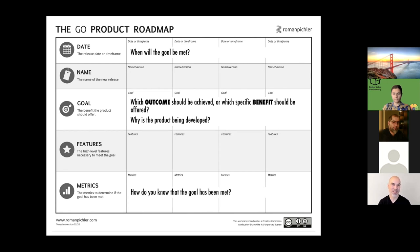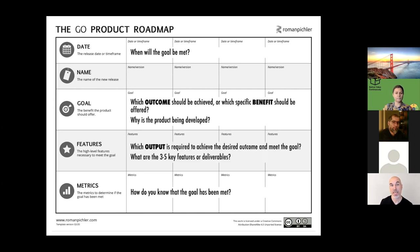What else is on there? Metrics. Metrics are the success criteria that help us determine what it takes to meet the goal, but then also to understand if a goal has been met or not. And I'll show you an example of a goal-oriented roadmap in a minute to make this a little bit more specific. Then you see there are still features on this roadmap. However, these features are limited in the sense that there are only 3 to 5 features per goal. And these features should be coarse-grained. So no epics, no user stories. The reason for that limitation is that you don't have an overlap between your roadmap and the product backlog. The roadmap is a strategic tool, and I'll elaborate on this shortly.